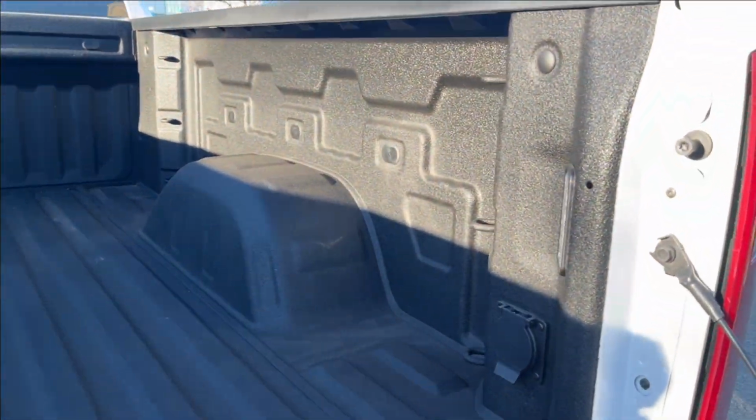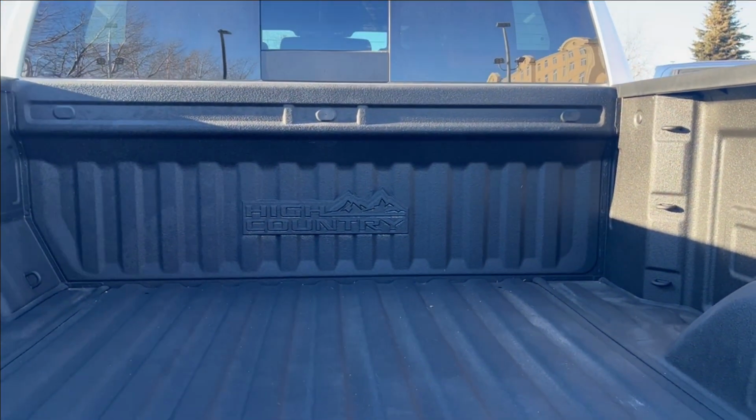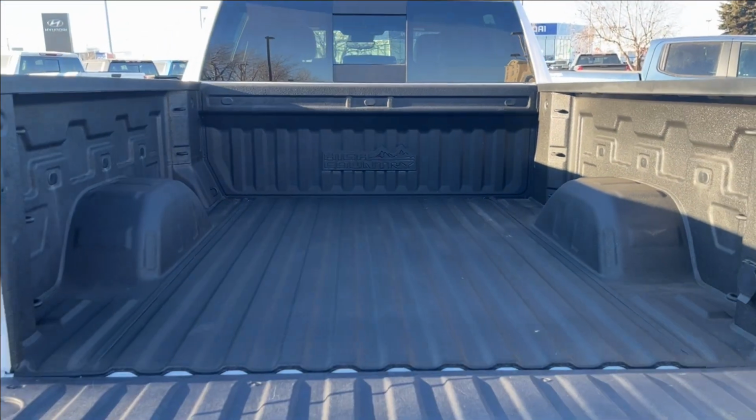Of course, tons of bed tie-downs, AC wall chargers, LED lamps, as well as your High Country badging right in the back. Very spacious rear.